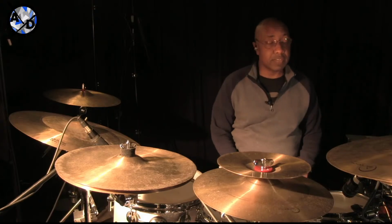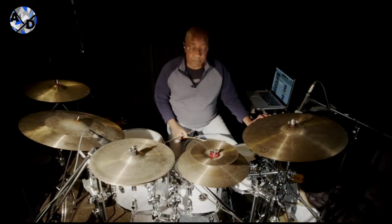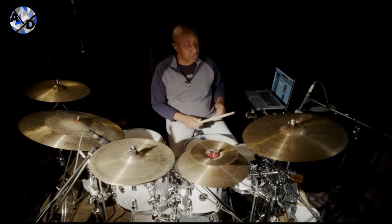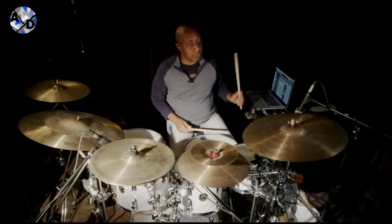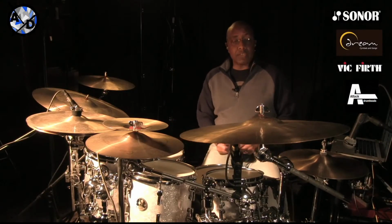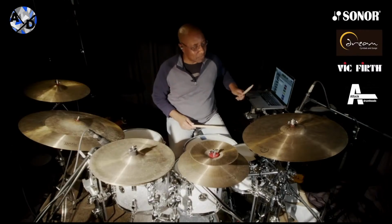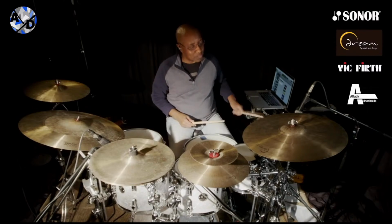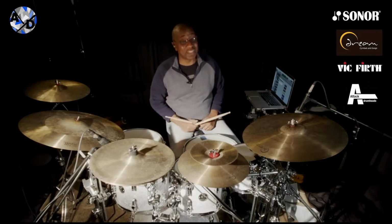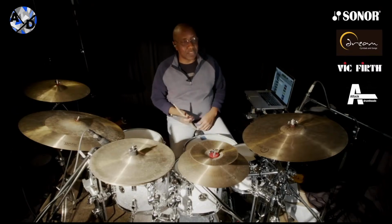So if you're in 6, that clave would be like this. That's how it's outlined. But then it's embellished, so it sounds like this. So a couple of notes are added. Now what I do is I put the 2 against it. Like that. The difference is that the beat that comes on 1 and 4, I do with my hi-hat. 1, 2, 3, 4, 5, 6.